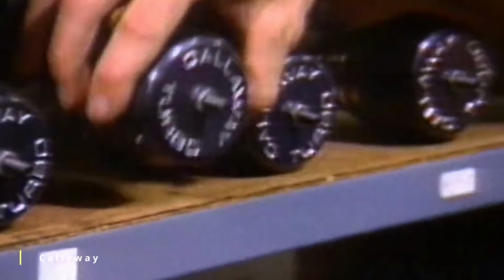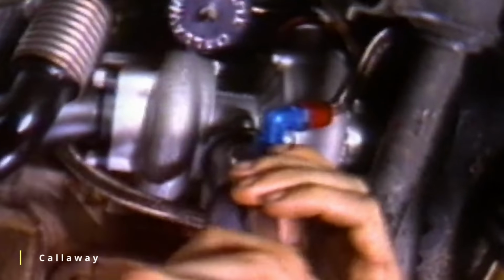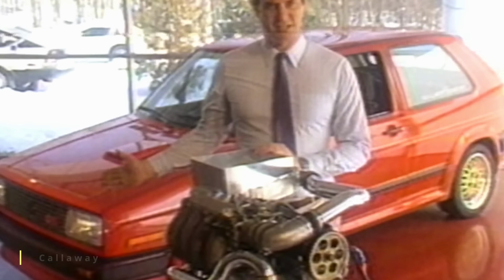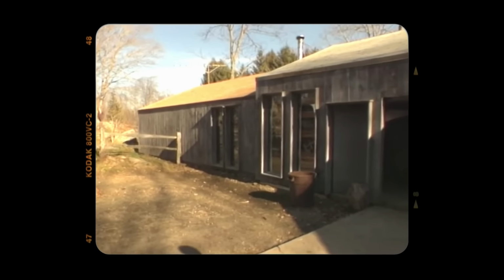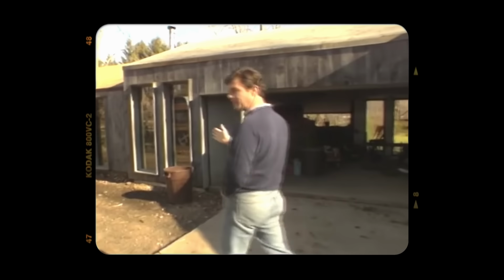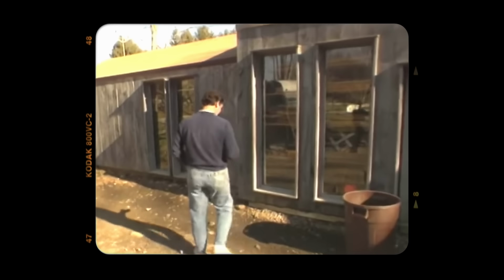Don's article launched Callaway Turbo Systems. This would essentially be the equivalent of going viral in 1977 within the performance automotive industry. He soon began offering performance kits for other vehicles while continuously building up his shop in Old Lyme, Connecticut. It was then he began attracting the attention of actual manufacturers.